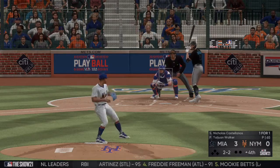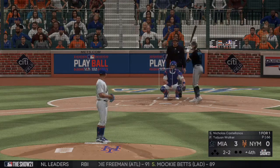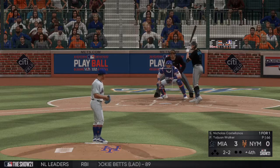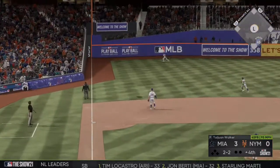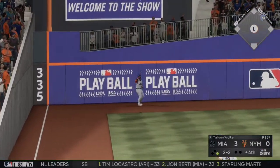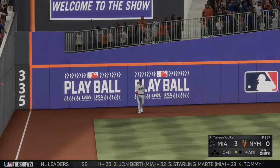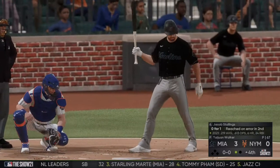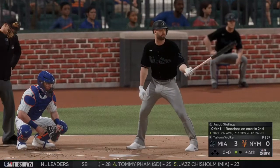Into the windup and the pitch. And he might have another one as this is hit high and deep out to left. A ball that's carrying. On the warning track, he makes the catch. Next to dig in, Jacob Stallings, who came around to score last time after reaching on an error.